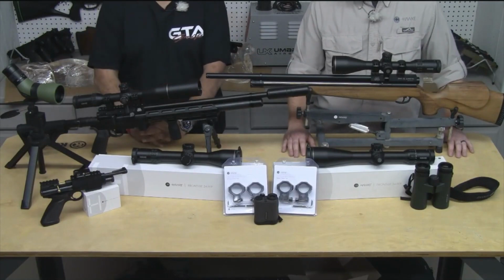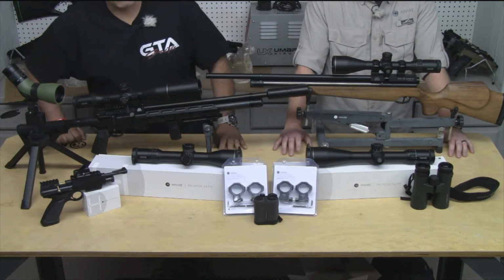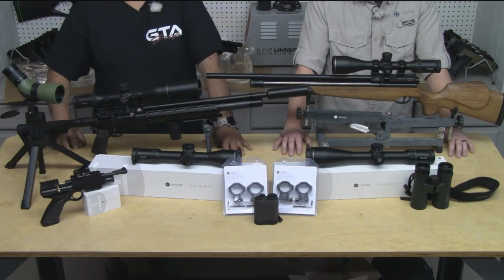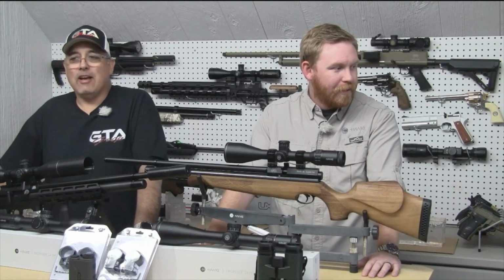In fact, we were out hunting today, and Tyler, hello Tyler. Hey. That's him excited, by the way. Tyler was running the Benjamin Kratos with my Frontier 34 on it. It worked very well. He got the first jack. So yeah, he likes the scope.